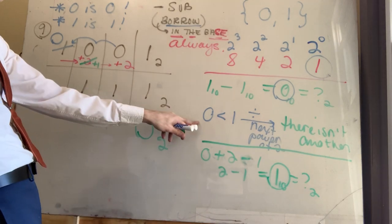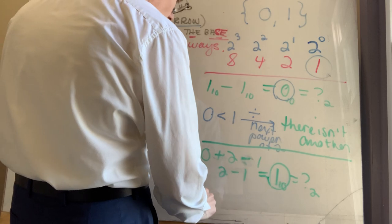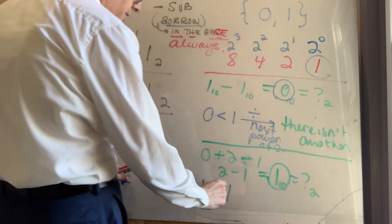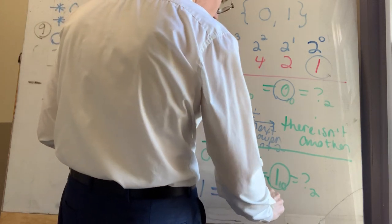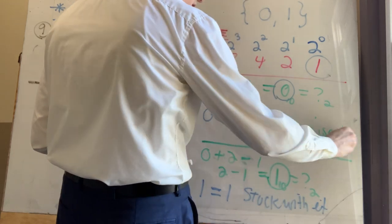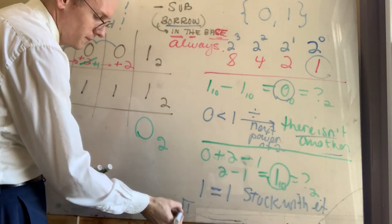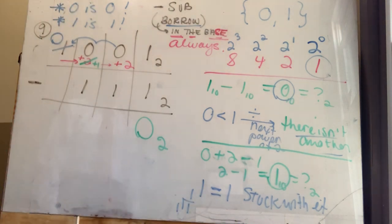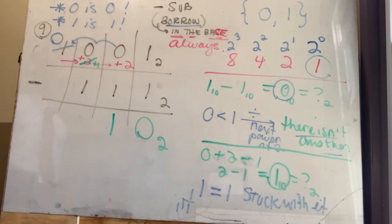You would go through this process again, right? One is exactly equal to one, so you're pretty much stuck with it. There isn't another thing to divide by. If you did one divided by one, it wouldn't hurt you if you did. You're going to get one. So that is why you're going to indeed get a one here, okay?